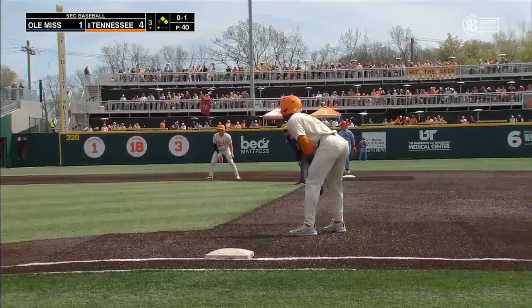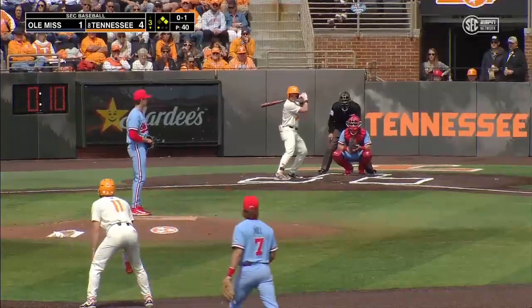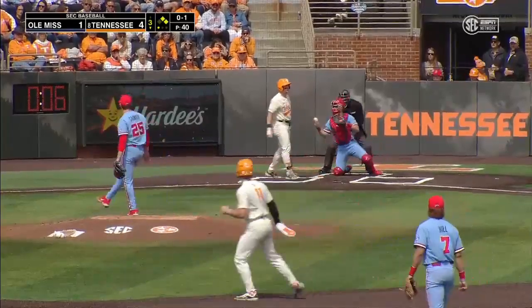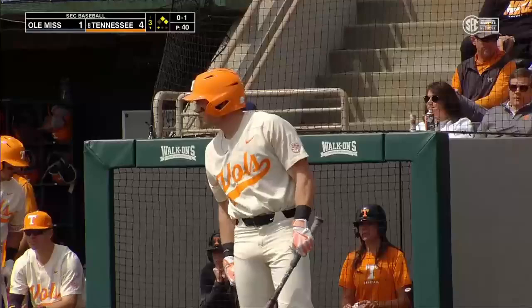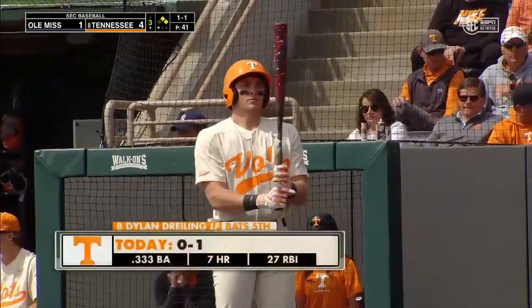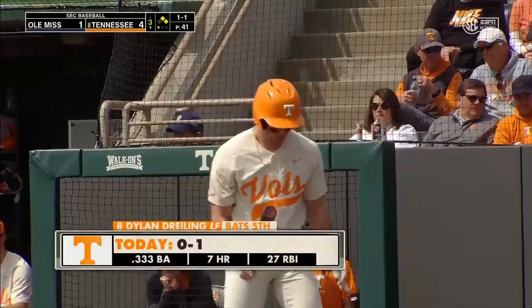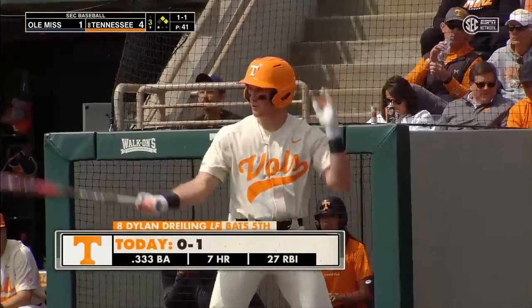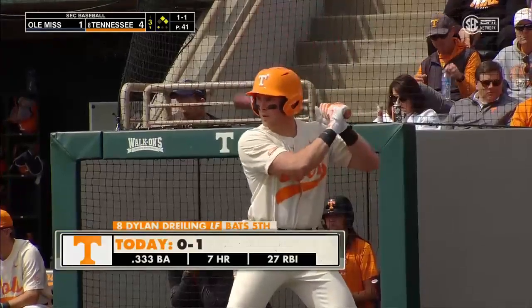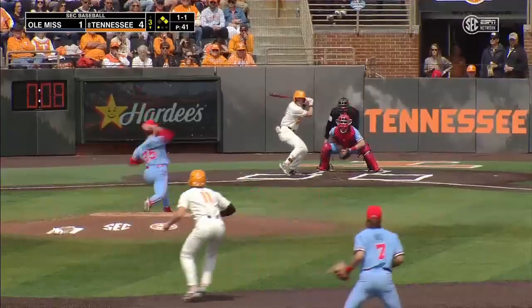Guess what? None of that goes down in the scorecard. Base hit regardless. Dreiling takes ball high. He popped out to left his first time. So a Vols offense that produced 5 total runs yesterday in an 8-5 loss on 6 hits, they've got 4 runs on 5 hits already.